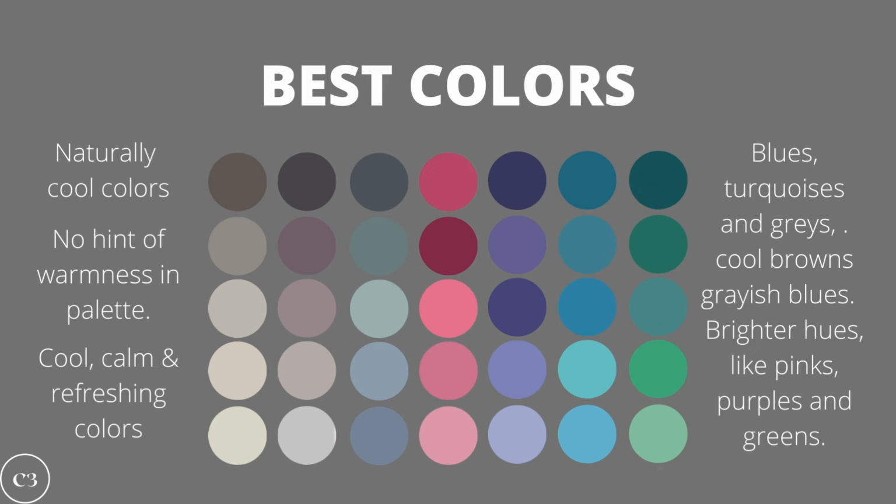So now finally moving on to your best colors. This palette is really going to combine coolness with softness, and the colors are going to be cool with more of a clear blue undertone. And there's definitely not a lot of warmth in this palette. So if you think of different hues of blues and turquoises and grays, this is always going to be a better match for you. Cool browns and grayish blues work really well, and if they're accented by a brighter hue like pink and purple and green, this will be such a good option for you.